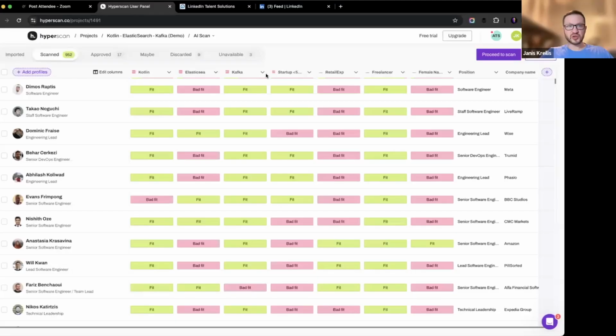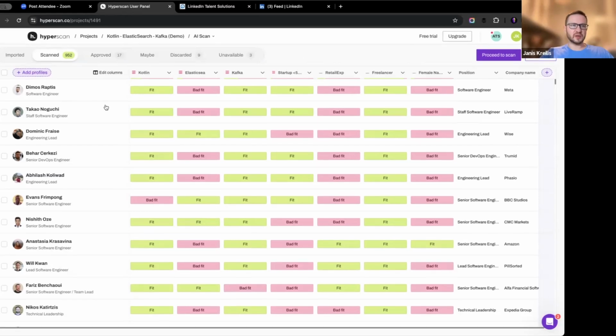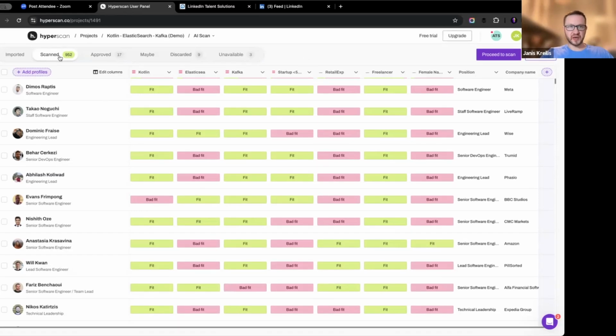So what I'm about to show you is a project that has been started, and I'll orient you. Basically, this is the output of Hyperscan, but I'll also tell you how we get to this point. What we see here is a project where we have scanned about 1,000 people, and we have set up very specific parameters that we want to see.